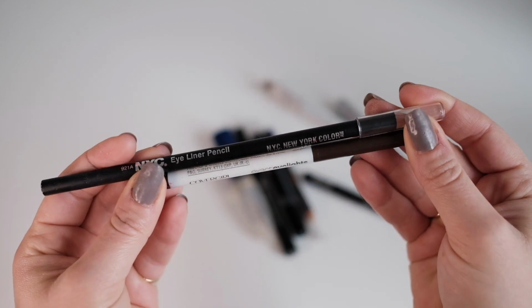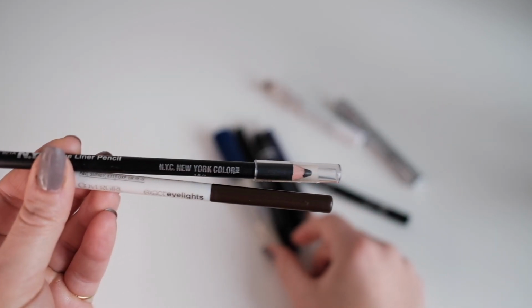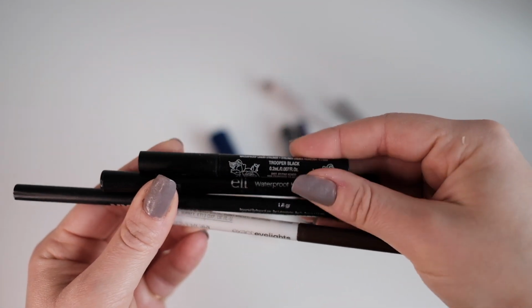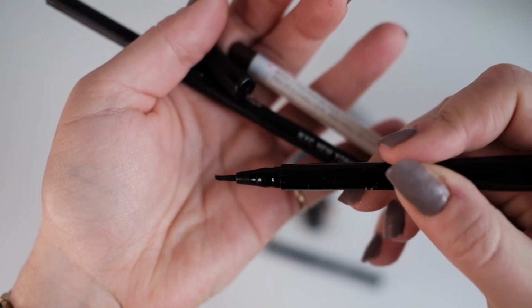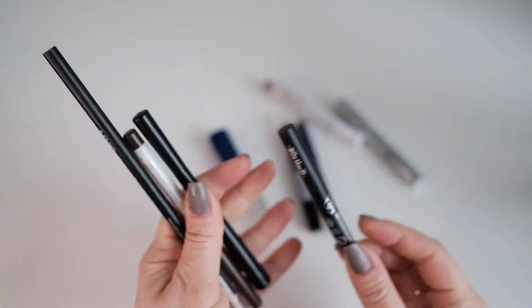Most of this stuff is staying. These 2 are some brown eyeliners. Don't love them, but I'm going to keep using them for a little while. Actually, let's just pull all of the eyeliners. Yeah, I'm going to keep all those in there. This e.l.f. one, the tip is not a pinpoint anymore, so it's kind of difficult to make a really precise line. So might be a future declutter.